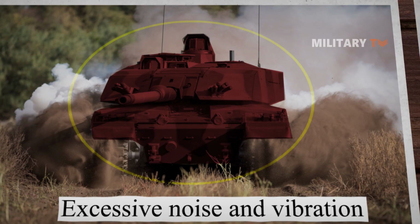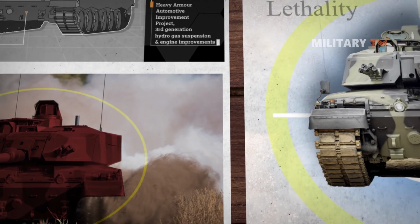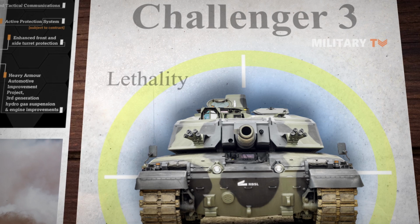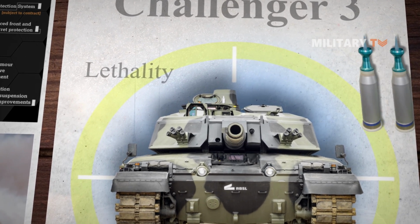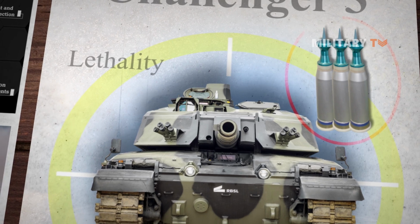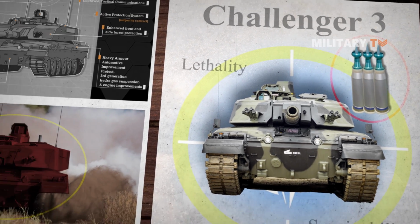Another pitfall is mentioned by the Royal United Services Institute, where it relates to the choice of ammunition for the main armament and how long it will take for this to be fully operational, as well as possible difficulty in the integration of the Trophy Active Protection System.